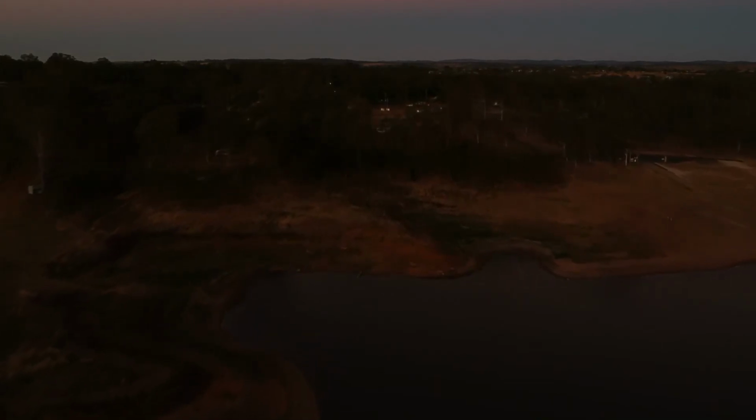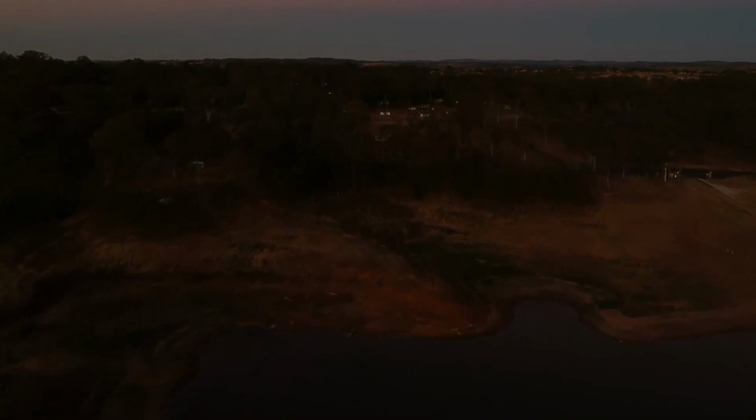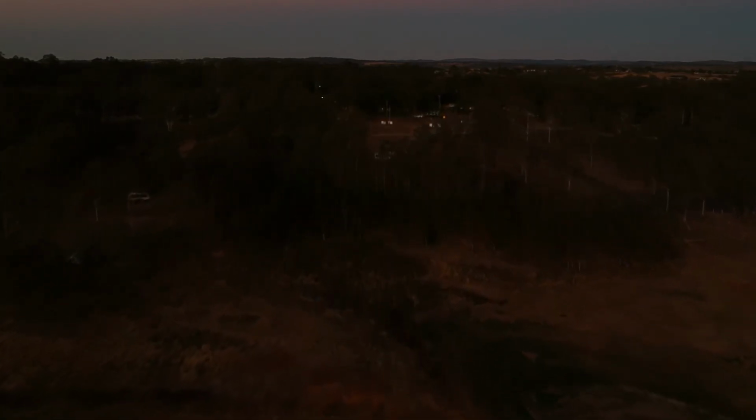You can see from some of these aerial shots where the current water level is and the brown areas around the edges of the dam where the water normally would be before these drought conditions set in.